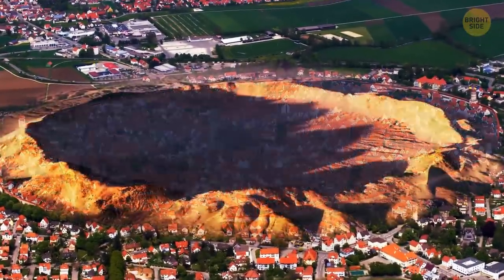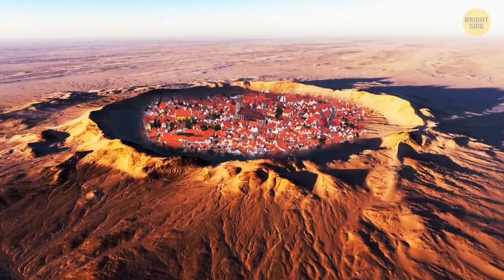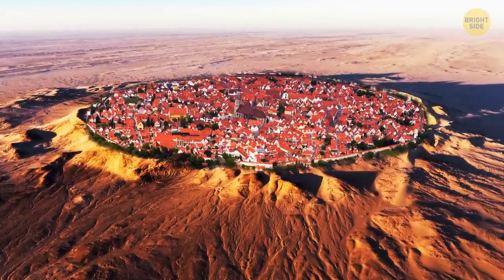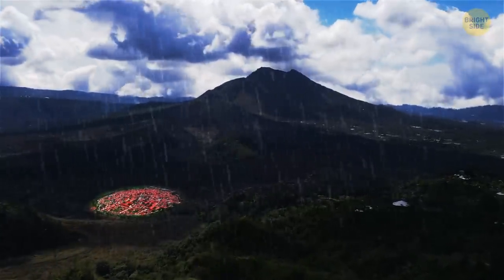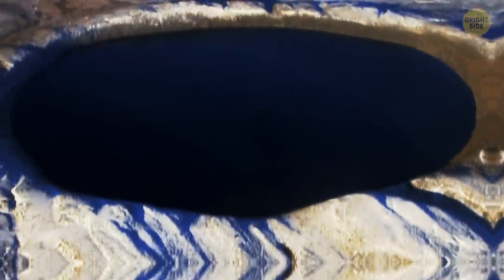Those are probably the dimensions of the meteorite that formed the crater. You can't distinguish the rest of it so easily, since the crater has been eroded away. That means natural forces, such as rain and winds, have changed it.